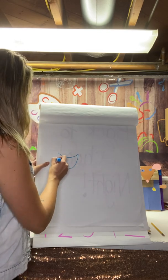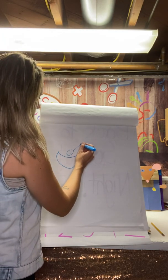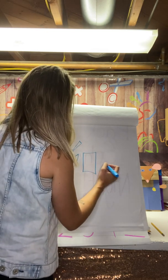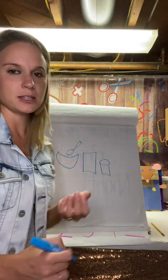You know a lot about baking, so you're thinking, okay, when you're baking, you need a bowl, right? You need a bowl. I need a spoon. And I need ingredients, right? I need ingredients when I am baking. So here's maybe a box of flour and a canister of sugar. Okay, I'm done. That's all I need for baking, right? I'm done, Miss Noble, I'm done. I can go watch my iPad now.